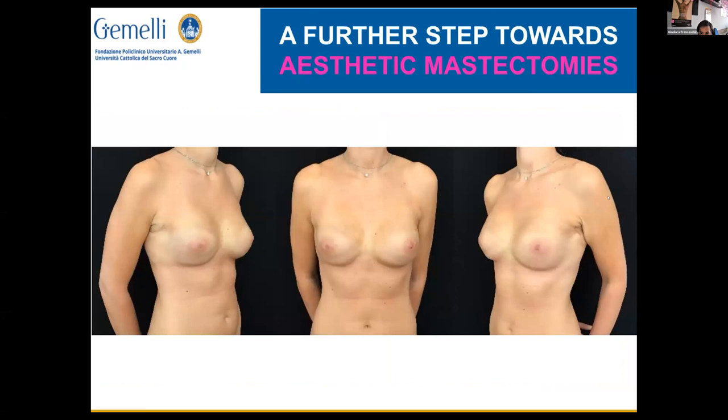This is a patient in which a bilateral mastectomy via axillary incision was performed. And these are 3 pictures 1 year after surgery.